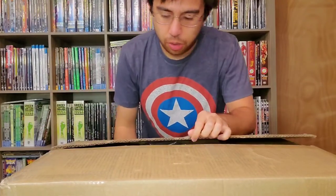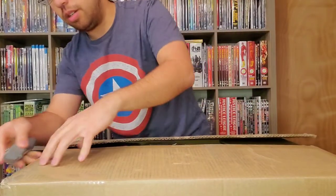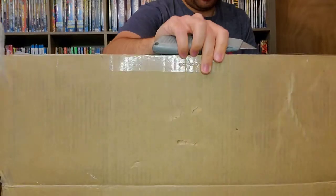This box is actually, I don't know if you can see here, I got it like this. This whole tape thing has totally been snapped. So, hopefully it's not all damaged, because I'm gonna raise some violence if there is.